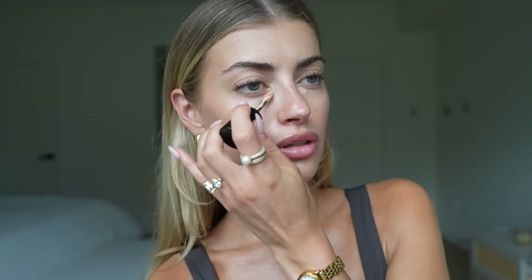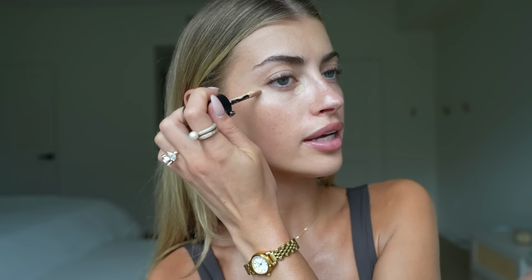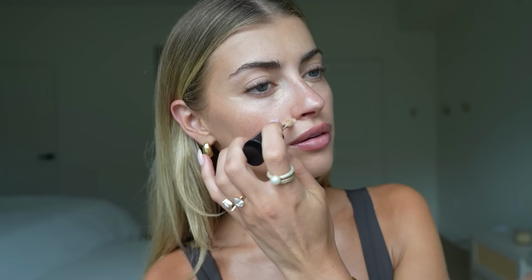I used this last night. I just went out for some last minute plans. I love the way it looks. I just put it under my eyes, kind of here to lift, around my nose. I always get redness around my nose, a little spot coming up there.